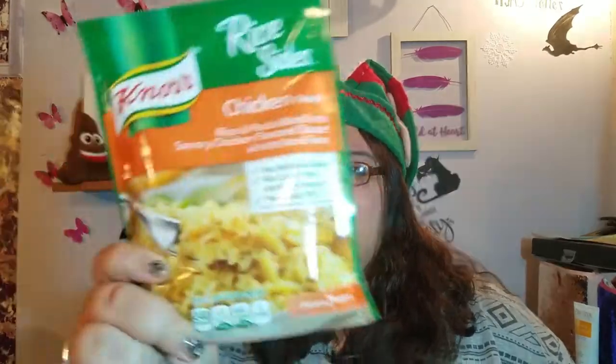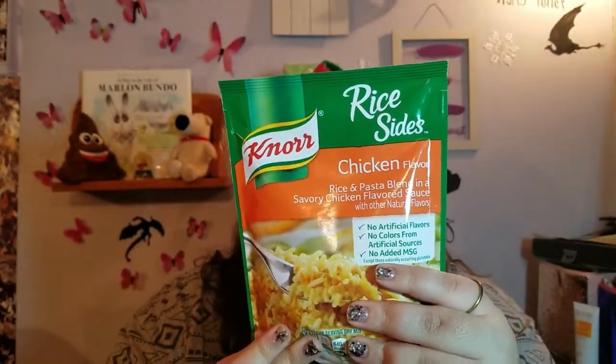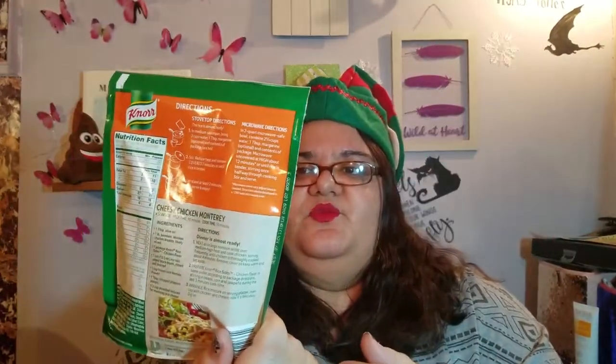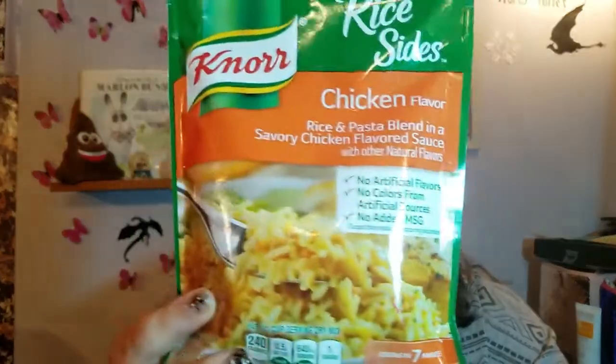Oh, I didn't know 3/4 of all this is the boring stuff. All right, these are Knorr rice sides. Chicken flavor. Are these always $1? No, those are more than $1 if you go to the supermarket. So my dad picked these out. He just threw them in there. Rice and pasta blend in a savory chicken flavor. And these are okay. These are nice. I prefer the pasta sides.